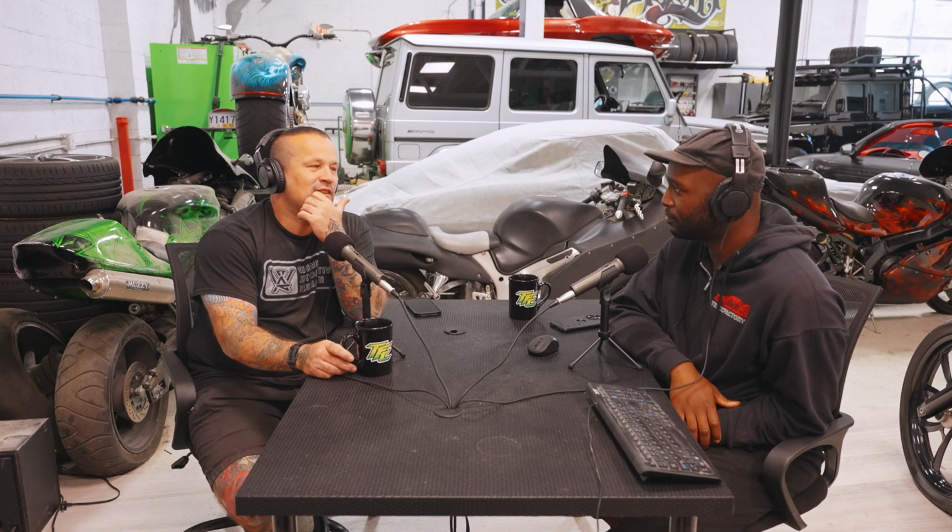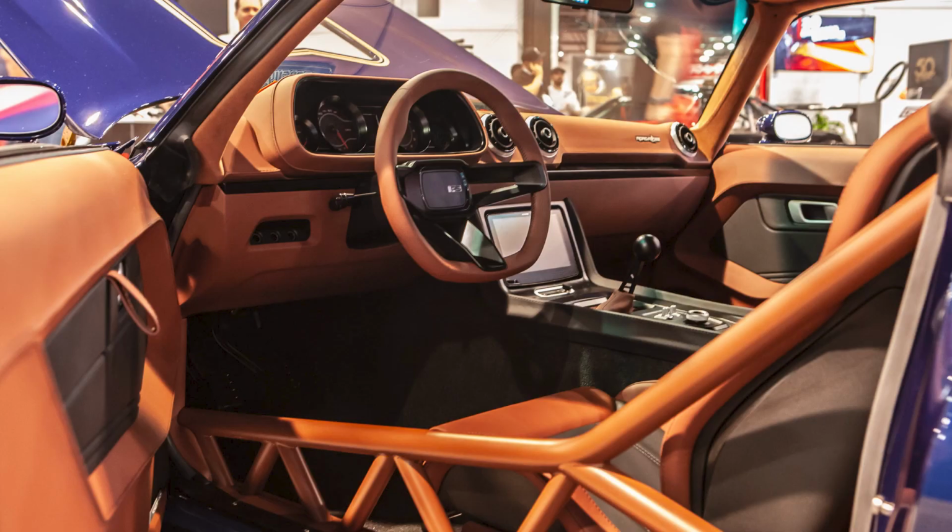Originally, it was all horsepower. Let's build drivetrain, crazy horsepower. But now horsepower is relatively easy to make. Yes. Now I think a lot more focus has gone into the inside of the car because that's where you spend all your time. Mm-hmm.